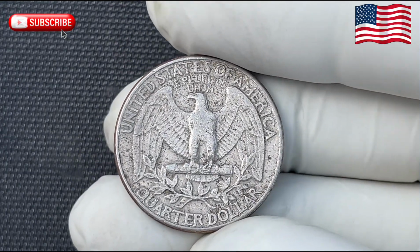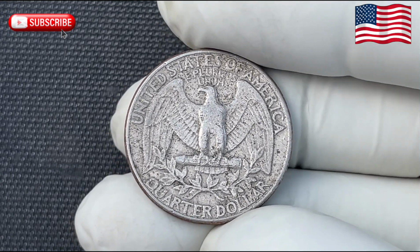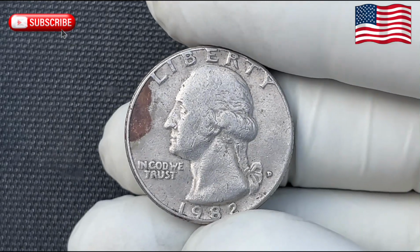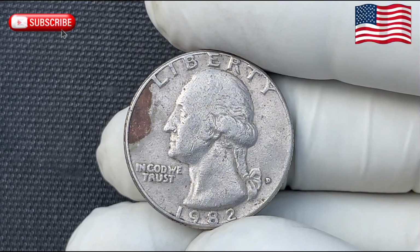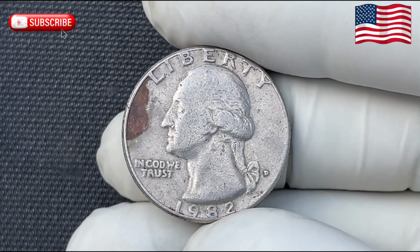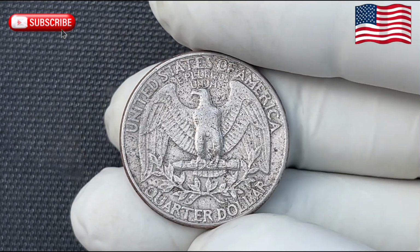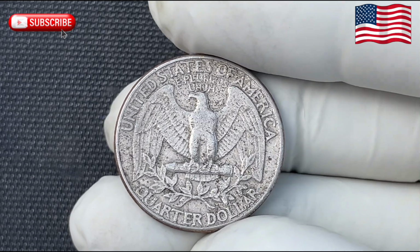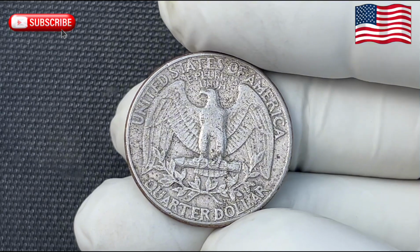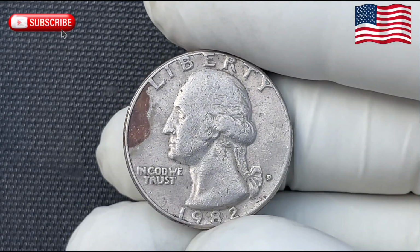This quarter might look like any other from the era, with the familiar image of George Washington on the obverse and the majestic eagle on the reverse. Washington's portrait, designed by John Flanagan, has been featured on the quarter since 1932. And the eagle, representing freedom and strength, has also been a symbol that's graced many US coins. These designs are deeply embedded in American history and symbolize the unity and power of the nation, but the real story behind the 1982 quarter dollar lies in its rarity and condition.